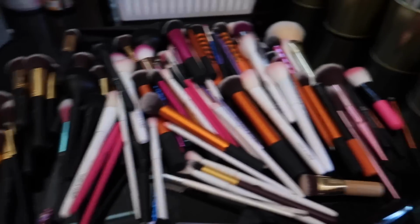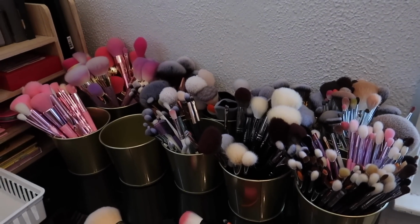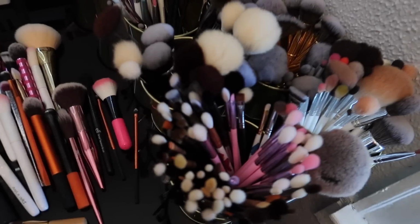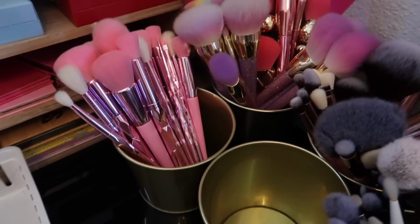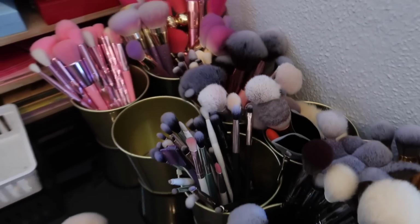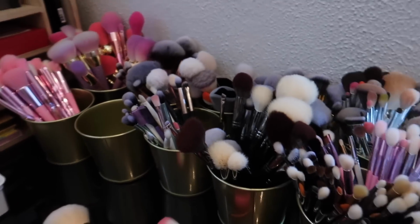I'm so happy. My brush collection is, I still have a lot of brushes, not gonna lie, but it's looking a lot more sparse. These front four ones I didn't touch. Those are all of my Morphe ones, but all of these, like, look, we have a completely empty cup. So much improvement, and like, woo, sorry about that. I'm very happy with it.